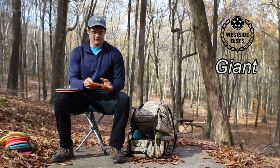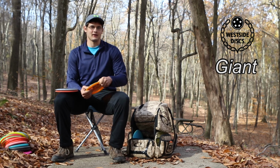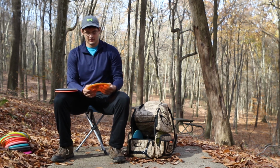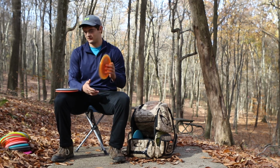And then this one is my Sparkle VIP. This one I only throw for big hyzers. I throw it flat, like a lot of hyzer, and it'll flip up almost to flat and then just glide the whole way. So it's not too good in the wind, but if there's no wind and I need a big hyzer, this is the one I go to.